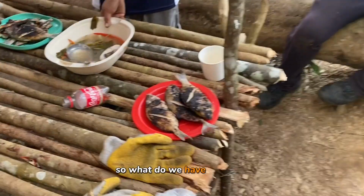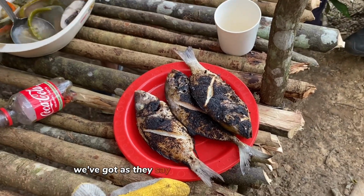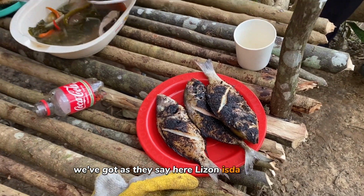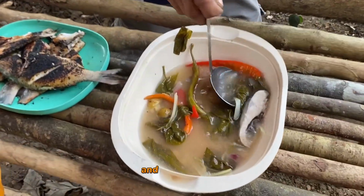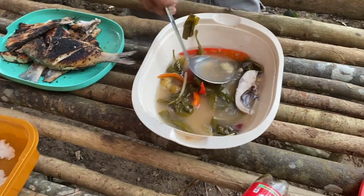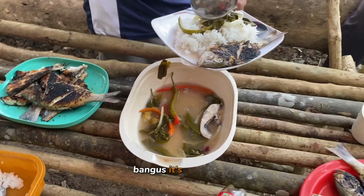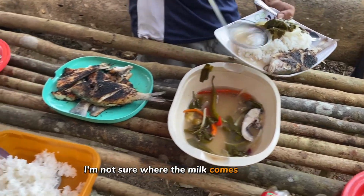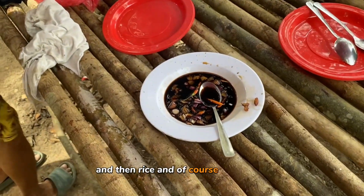So what do we have for lunch? We've got, as they say here, lizon isda, grilled fish, and sinigang isda. Bangus, milk fish. Oh, that's a milk fish. Bangus. It's a milk fish. I'm not sure where the milk comes from, but. And then rice, and of course, sasawan.